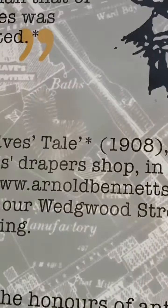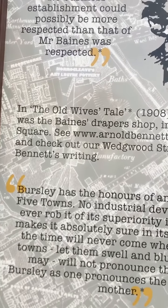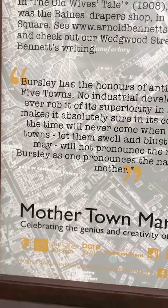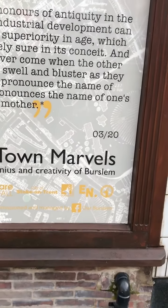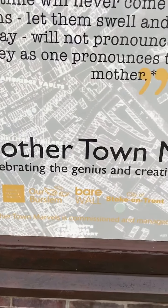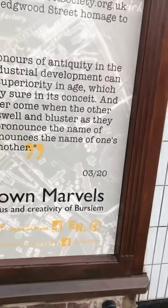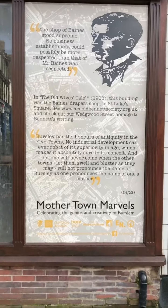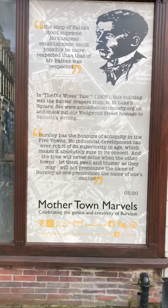There's some history. Let's get that thing there. Oh, there's 20 places to find. That's 3 of 20. Mothertown Marvels, celebrating the genius and creativity of Burslem. I'll have to find all the other ones another time. That's number 3. Let me just take a photo of that.